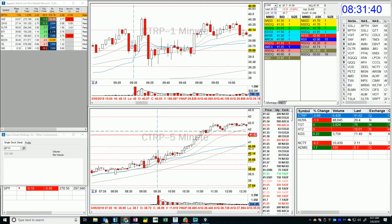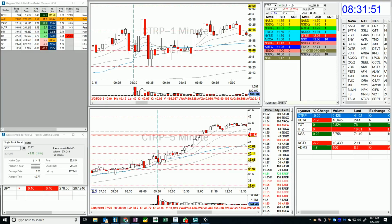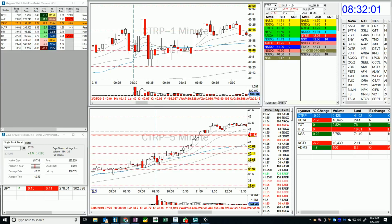While he's doing that, I just want to point out that CTRP is a good example, and we talked about it in our chat yesterday. Some people have a bias toward one side or the other. It had gapped up huge if you look at the daily on it. If you just think something has to reverse, it doesn't have to reverse. You could have been burned repeatedly trying to get reversals on a super strong stock.